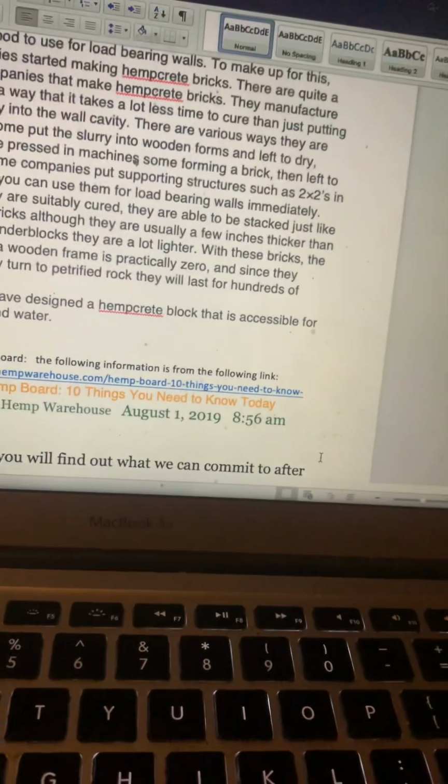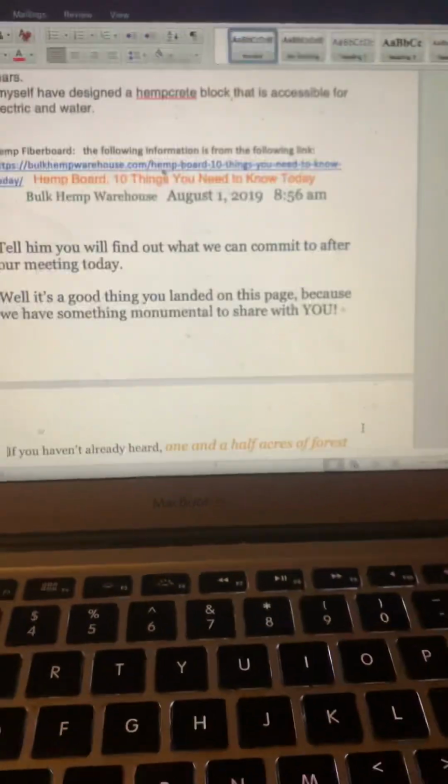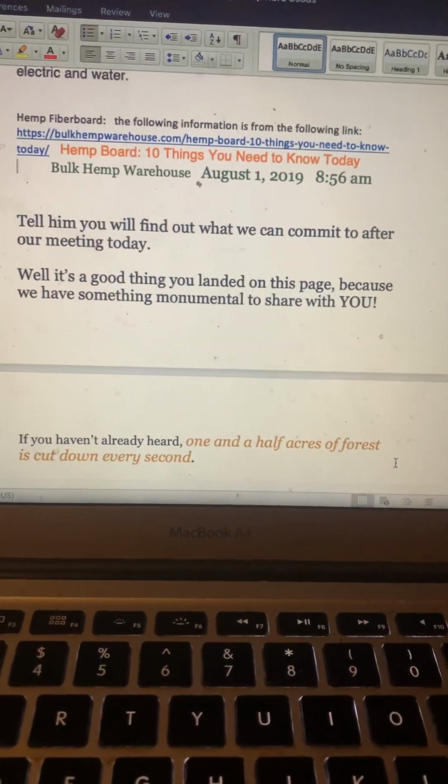I myself have designed a hempcrete block that is accessible for electric and water. I think I'm going to make another video for this next little bit of information I want to share.